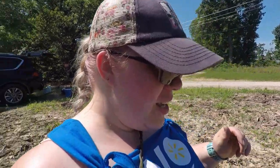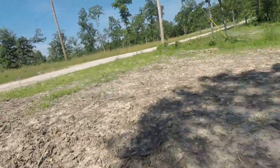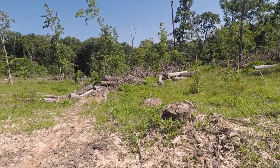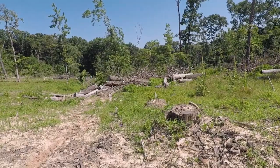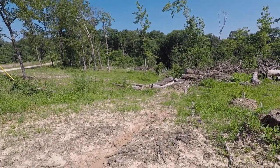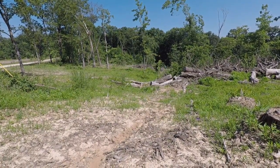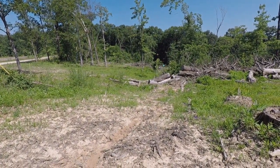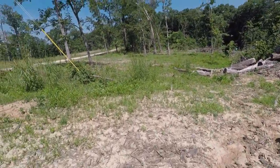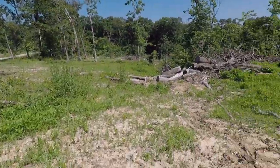I just heard my husband and his brother down there. I don't know what happened, but they just yelled. Hopefully it's nothing bad. We'll go over here though. You see him over there? Did you find it? Really? Let's go see it. I grabbed my gloves and ran.